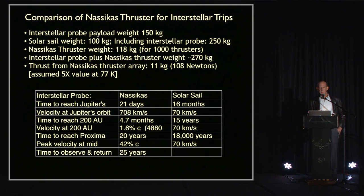Suppose the probe weighed 150 kilograms, which is reasonable. And the Nasikas thruster to do this would take 1,000 thrusters. And they would increase the weight to 270 kilograms, which is about the same weight as the NASA interstellar probe. So this would completely transform NASA's space program, and that's something we have today, and we're trying to interest NASA. And I tell you, it's not an easy task.